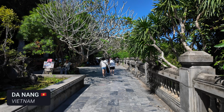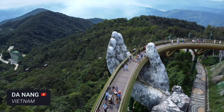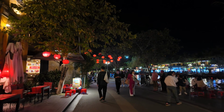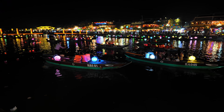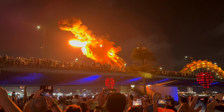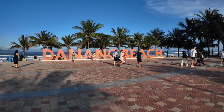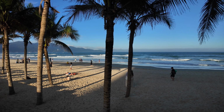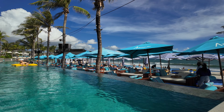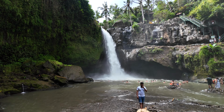Da Nang's got some cool spots too, like the Marble Mountains, Sun Cha Peninsula, and Bana Hills with that famous Golden Bridge. You've also got Hoi An nearby, a great little town to visit, especially in the evenings, but overall, the list of attractions is shorter, and you can cover most of them in a couple of weeks. The vibe in Da Nang is more about beach time and relaxing in cafes, so if you're into a chill, steady rhythm or just want a peaceful base, Da Nang might be a better fit. But if you want variety, adventure, and something new around every corner, Bali's the one.